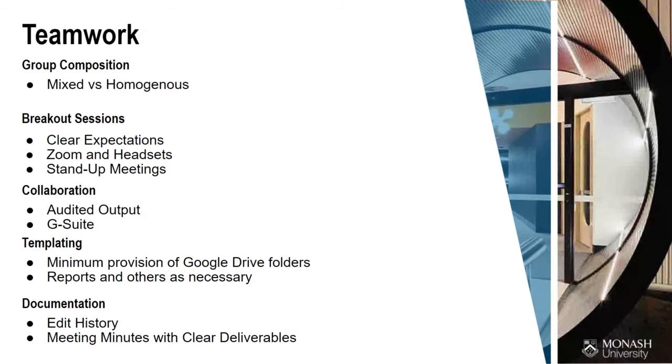Collaboration: I'll combine collaboration and templating. We found that it was very helpful to use the Google Workspace, which used to be called G Suite. I noticed that that's just recently changed. With both provision of templates to the students, but at very minimum, the creation of a drive structure, which can be audited. We're actually looking at how that now can be integrated with Moodle, and that's one of the tasks I'm looking at in the coming months. But having that consistent space for students to collaborate was important.